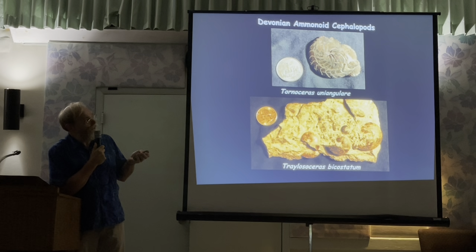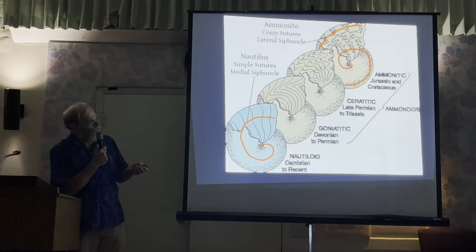You can see the suture lines here with a partition, so this is an internal mold. Not very exciting, not very big. There were some larger ones, but I didn't have any luck.